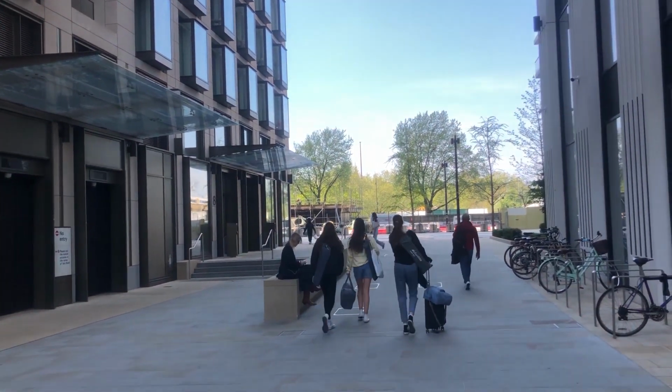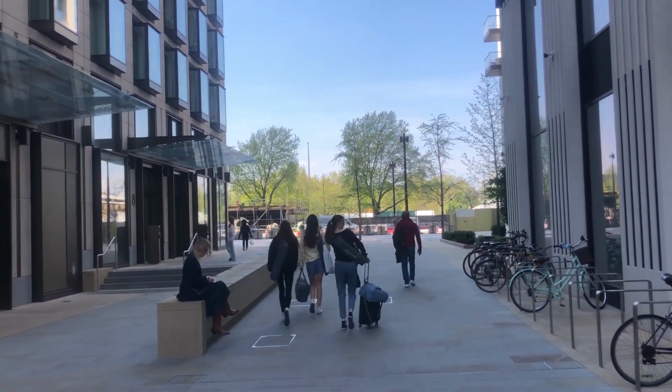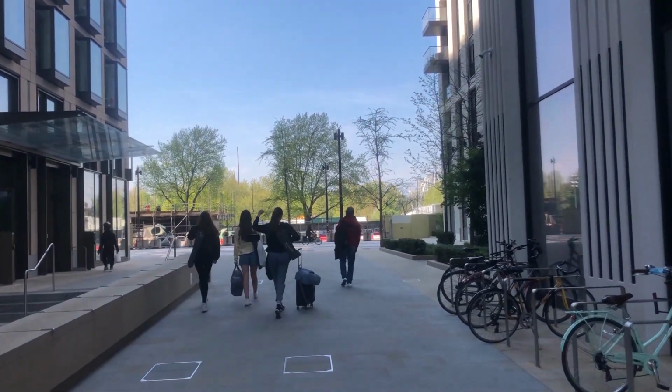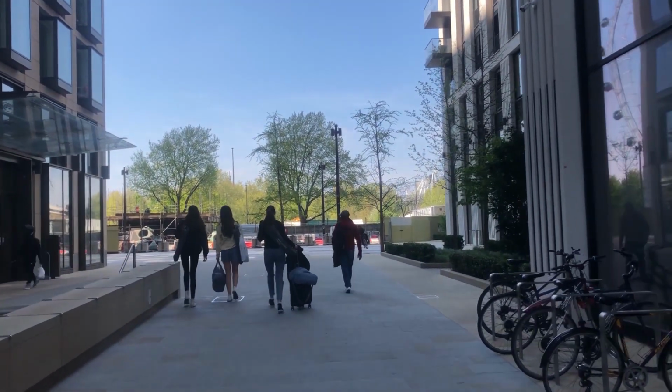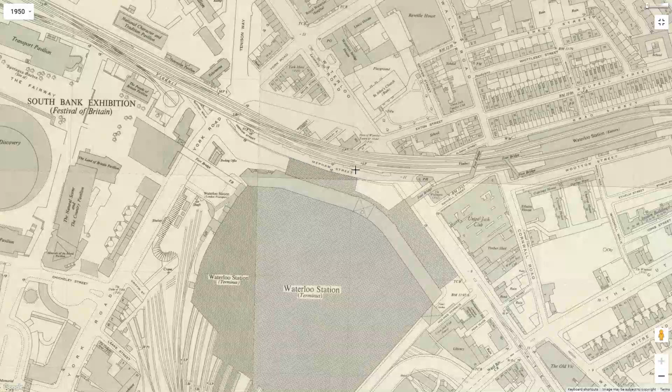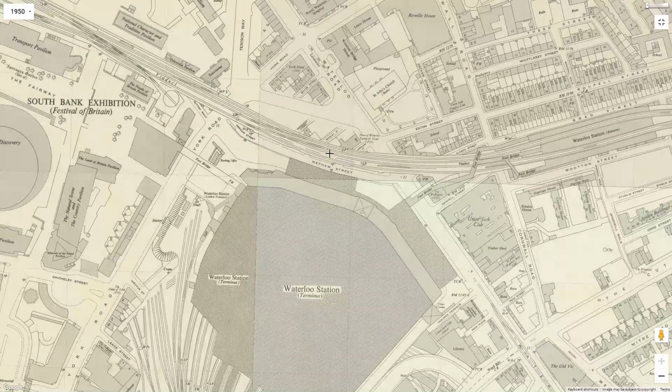But I'm instantly going to go into the 1950s map of the Festival of Britain, just to start the old map section of this walk. This map dates from 1951. It's the Ordnance Survey 1950s series. We would exit from Waterloo Station onto Mepham Street here. The Hole in the Wall pub, if you know Waterloo, is roughly here.